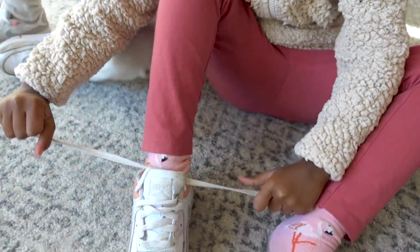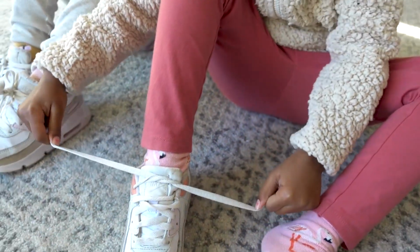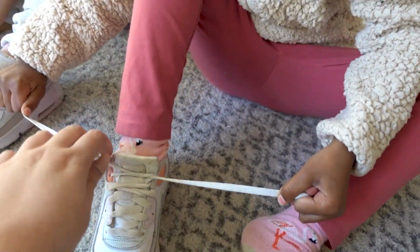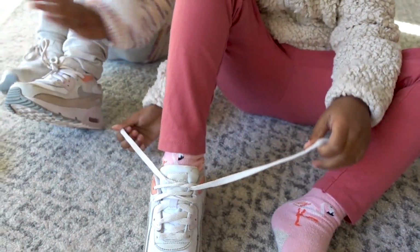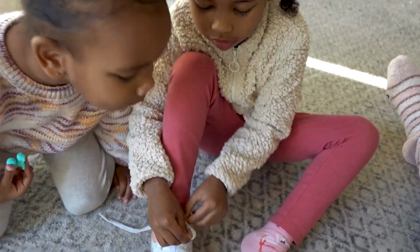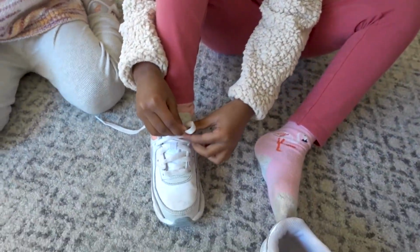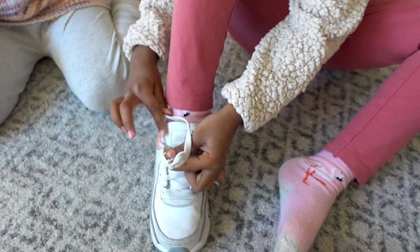Cross. Yeah. She's doing it like this. Make sure it's like this, darling. Tight. Yep. She's tying it like this. Yes. Now, one bunny ear. One bunny ear. Yep. And then what do we do now?